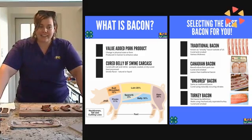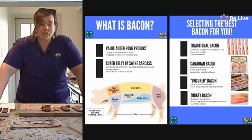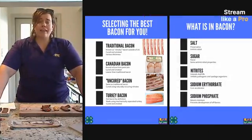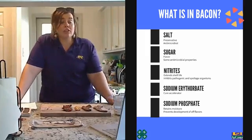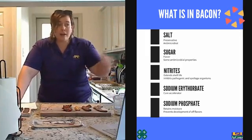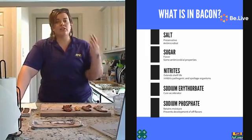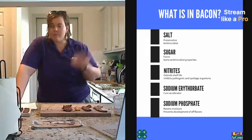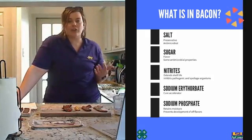So if we look at those bacon ingredients, we have salt and sugar as some of the first ones. And then from there, why do we have salt and sugar? Salt is known as a preservative. It's where bacon came from originally. Bacon has a lot of salt in it because salt is a preservative and an antimicrobial. So it's necessary for making bacon and helping it stay good longer, extending its shelf life.